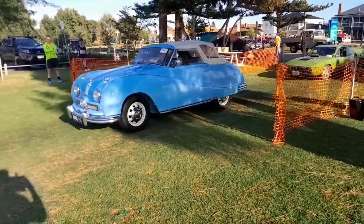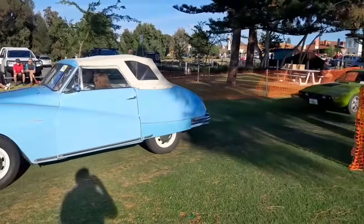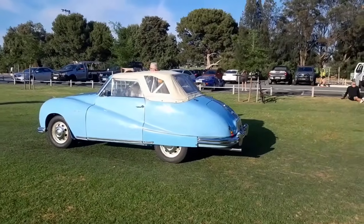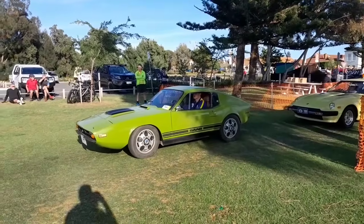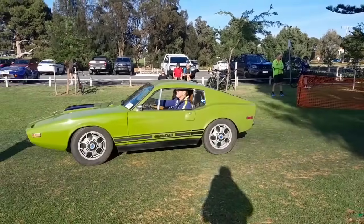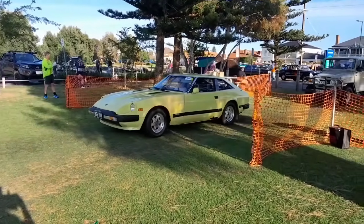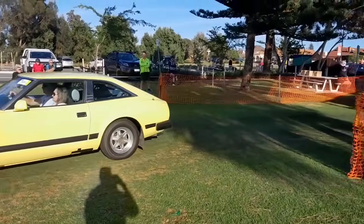And I think that's, is that an Austin? Yeah, Austin of England. Cyclops. Very similar to the Saab. That Cyclops, I was going to say, very similar to the Rover Cyclops. Nice Saab, little two-door. Very interesting looking car. Followed by a Datsun 280 ZX. From what, the late 80s? I think.